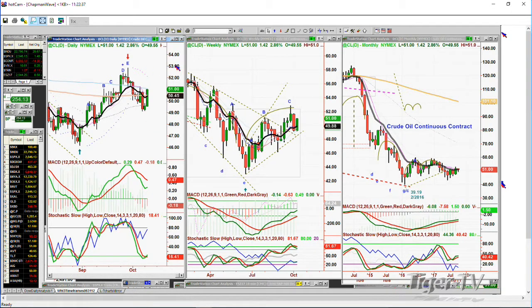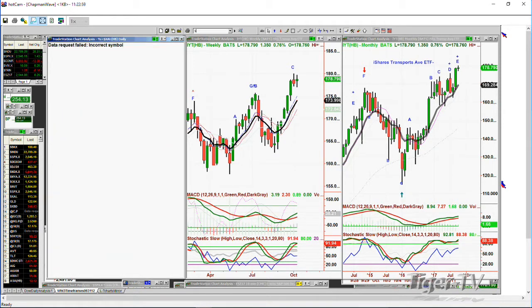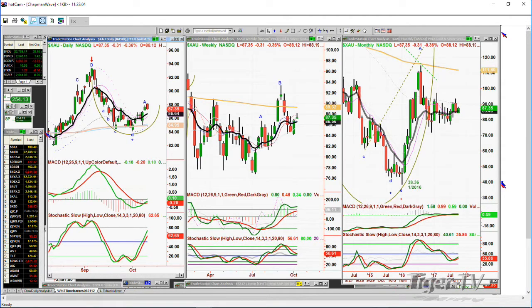Okay, now I think I've got a bunch of those things. Now, I was asked a question. The IYT, the transportation index, I think I just did that. Holding well, but it looks like it's a little choppy here. The XAL I was asked about, which is the airline ARCA index, is trading right now at 87.35. There's that A that's pulling back. So it's just sideways action and reaction in the weekly and the monthly.